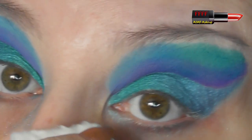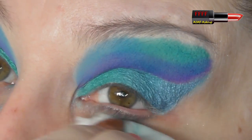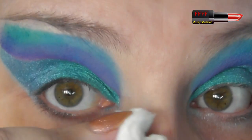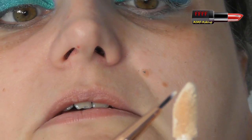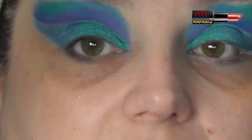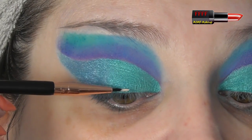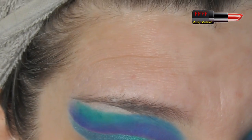Just going to clean up that bit there just because it's bugging me. Now, going back in with my Tarte, I'm just going to pop some onto this liner brush, and I'm going to do a negative wing, which I will do on camera so you can see how I do it.